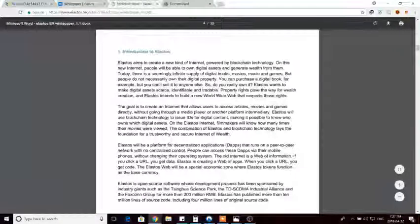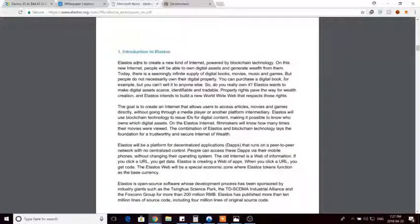The goal is to create an internet that allows users to access articles, movies, games directly without going through a media player or another platform intermediary. Elastos will use blockchain technology to issue IDs for digital content, making it possible to know who owns which digital asset. On the Elastos internet, filmmakers will know how many times their movies were viewed. The combination of Elastos and blockchain technology lays the foundation for a trustworthy and secure internet of wealth. Elastos will be a platform for decentralized applications, dApps, that runs on a peer-to-peer network with no centralized control. Nice. People can access these dApps via their mobile phones without changing their operating system.